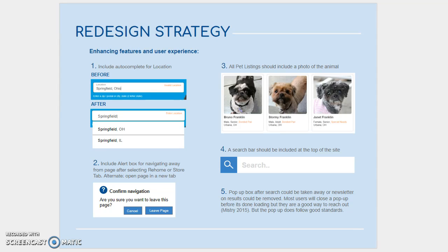So for my redesign strategy, the first thing I wanted to include is an autocomplete for the location. And what this will do is once the user begins to type the location, it'll auto-suggest locations underneath, and then the user could click that and it'll autofill. And this will pretty much almost eliminate all possibility for the location to be formatted wrong.